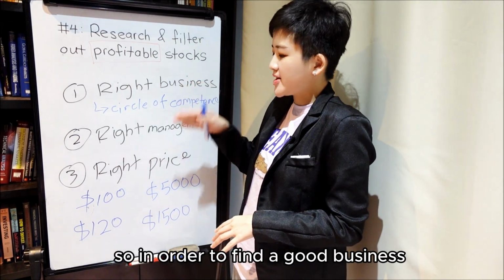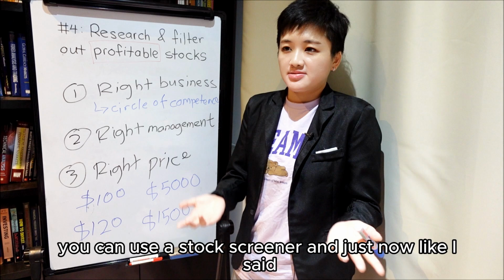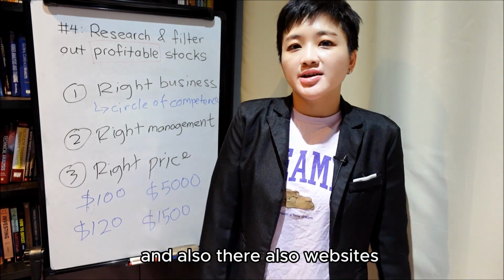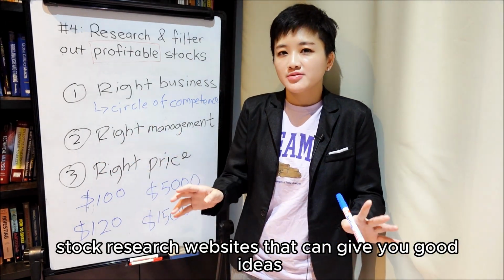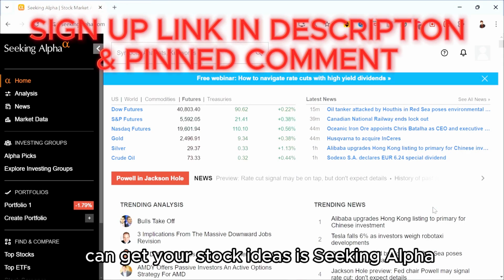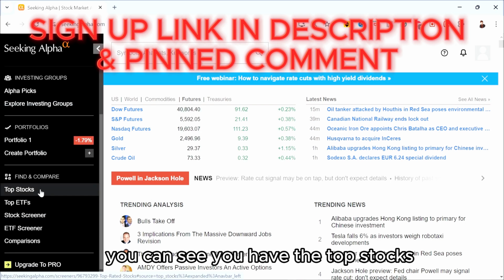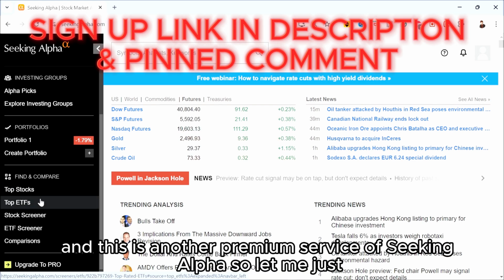So in order to find a good business, profitable stock, you can use a stock screener. And just now, like I said, you can look at your personal surroundings. What products do you use to generate ideas? And also there are stock research websites that can give you good ideas. One of those websites where you can get your stock ideas is Seeking Alpha. So let me show you real quick. On the left column over here, you can see you have the top stocks, top ETFs, and this is under the premium service of Seeking Alpha.